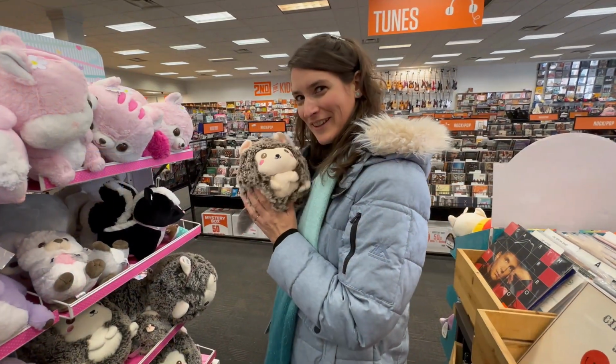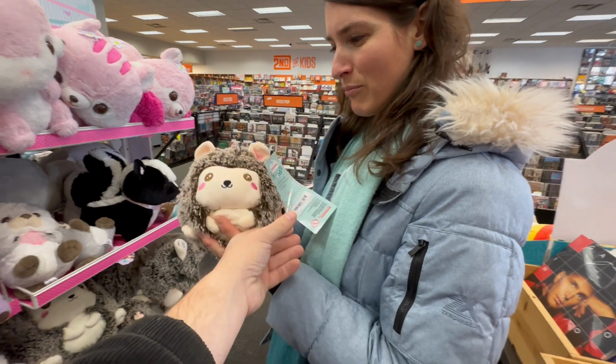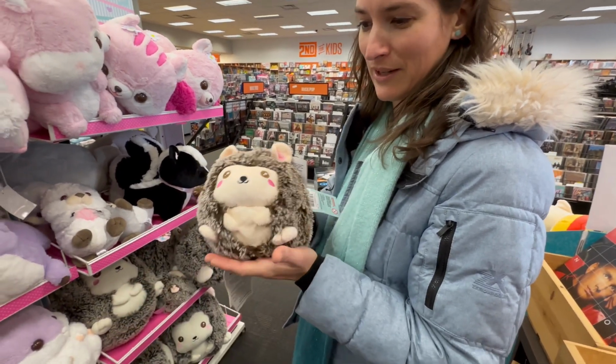What do you got there? Oh, he's a cute little hedgehog. How do you know it's a hedgehog? I think that's what he is. Is that what they look like? Yeah, it's gotta be a hedgehog. That's pretty cool. What else could it be? I don't know.